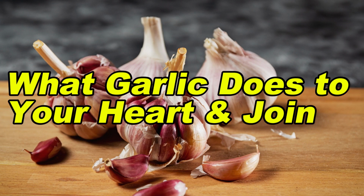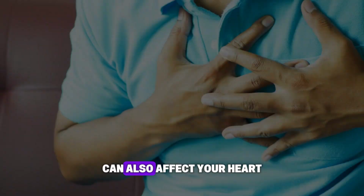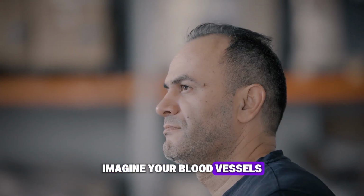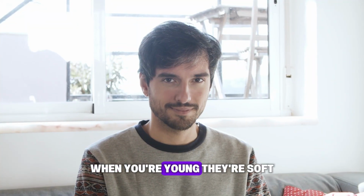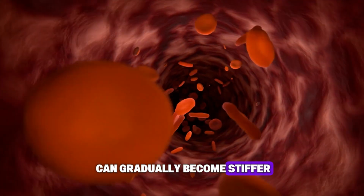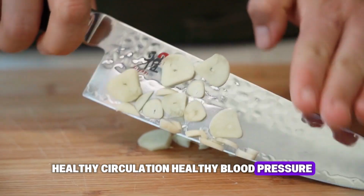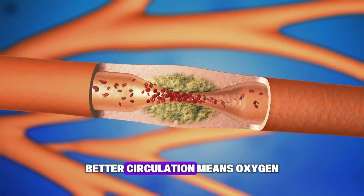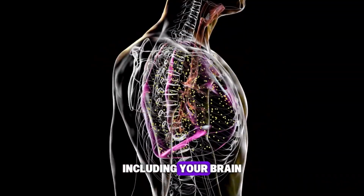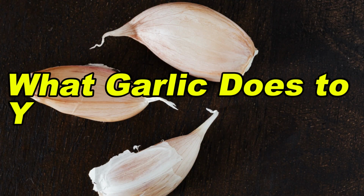What garlic does to your heart and joints. And the story doesn't stop with your brain. The same inflammation that affects your brain can also affect your heart, your arteries, your joints, and even how energetic you feel. Imagine your blood vessels like flexible garden hoses. When you're young, they're soft, flexible, and blood flows easily. But over time, they can gradually become stiffer. Researchers have studied garlic for its ability to help support healthy circulation, healthy blood pressure, and the normal function of your blood vessels. Better circulation means oxygen and nutrients can travel more efficiently throughout your body, including your brain. And that's one reason people often notice they simply feel better.